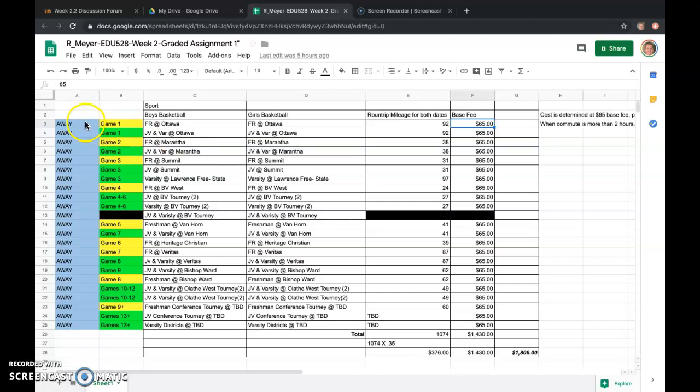So as you can see in this first column over here, these are all the away games, and so these are all games that transportation would be necessary for. And so the yellow highlighted games are freshman level games, and then the green highlighted games are going to be the JV and varsity games. Typically, JV and varsity play on the same night. Usually the boys play on the same night and the girls play on the same night.